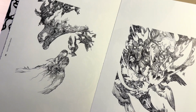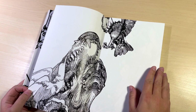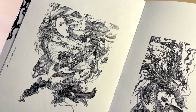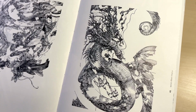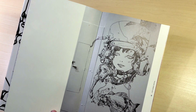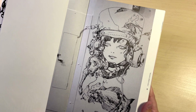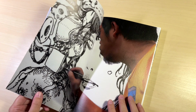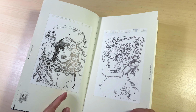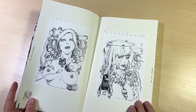This book isn't glossy, so it's gonna be a lot easier. My favorite is this gold koi fish one, actually. I love the scales. I think this might be the mural that I was talking about, the one at Kinokuniya in San Francisco. It looks like the same one, but here's some sketches. It looks like these are really small drawings, just done on like a notepad. It's pretty cool.